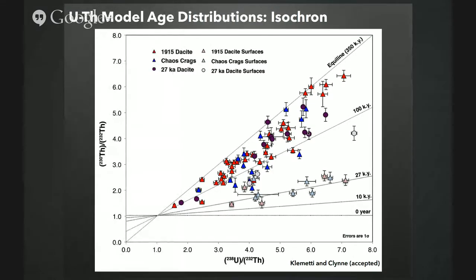So, some results: an ever-exciting isochron diagram. What you want to get out of this is that some of the solid colors, or at least the brighter colors, are the interior of crystals, and the pastels are the surfaces of grains. And what we found out was that none of the zircon that we analyzed are within error of the age of the eruption that we pulled the zircon from.